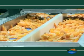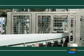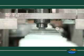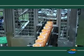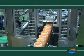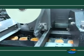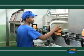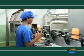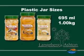The company has recently commissioned a new plastic jar plant to pack product in this user-friendly new format, and it is already proving a popular variant with a number of international customers. As each can or plastic jar is filled, the weight of it is monitored to ensure that it adheres to export standards before the liquid is added. This is either sugar syrup, artificially sweetened syrup, fruit juice, or water. The filled plastic jars are pasteurized after sealing.